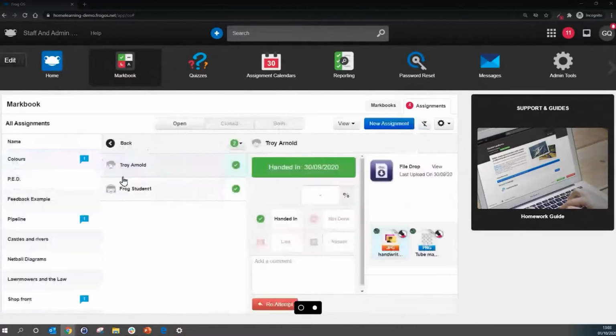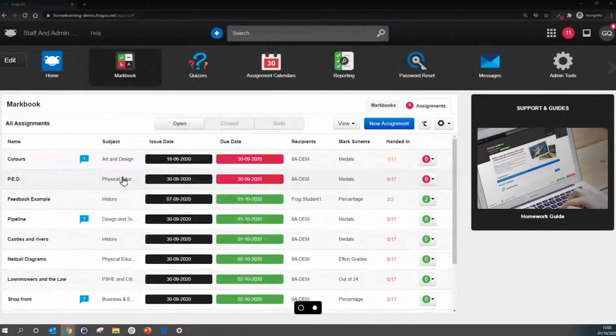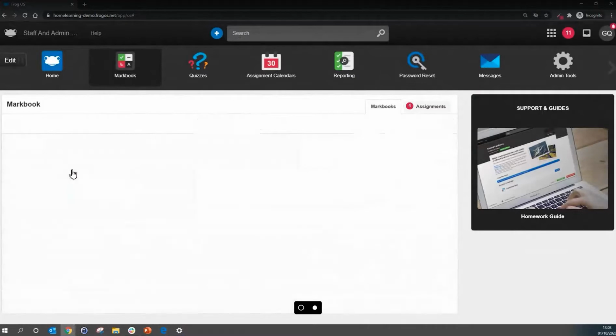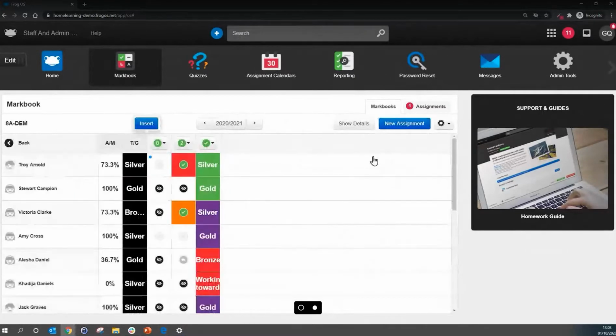Now, this was my assignment list. This is all the classes and all the work I've set. But what I can also do is, if I switch to the Markbook tab, I can have a Markbook for each of my classes, which will list all the homework that I have set for them. Again, because it's connected to your school's register, it pulls in all of the students for that class.